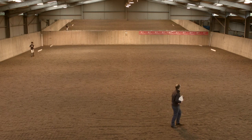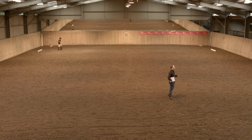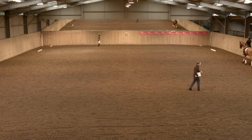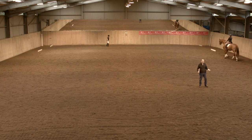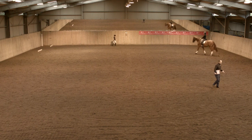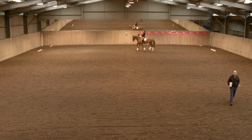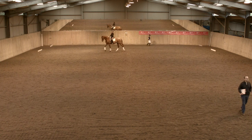Let's have a think. Yeah, let's do it at E, because we never talked about two half 10-meter circles, and actually I might challenge you to do the two half 10-meter circles as well. This is another movement that I see done really, really badly. Who does two half 10-meter circles badly? Would anyone like to pipe up and say what your problem is with it?